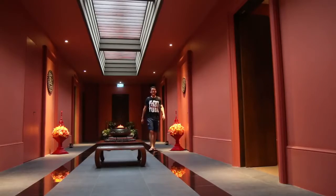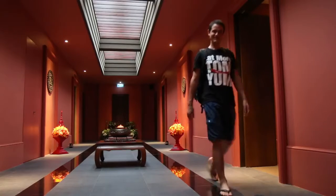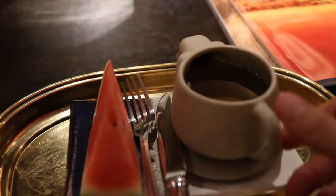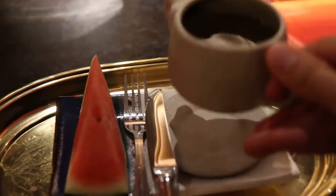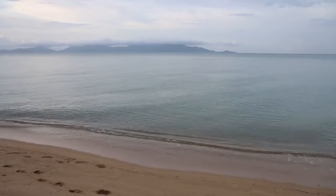I cannot believe an hour and a half just went by. It felt like a few seconds, and that was incredible. I think it felt like I just woke up from a dream, like I was flying on a cloud, but that was amazing, and it's still drizzling outside, so that was a perfect time to be in the spa.